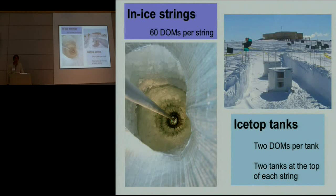And then on the right is an example of the IceTop tanks. That's kind of the surface detector. There's 2 DOMs in each of those tanks, and there's 2 tanks on top of each string. That's used, like Azriel described, either as a detector in its own right or also for vetoes, for noise that comes from the surface when we're really looking for things coming up.